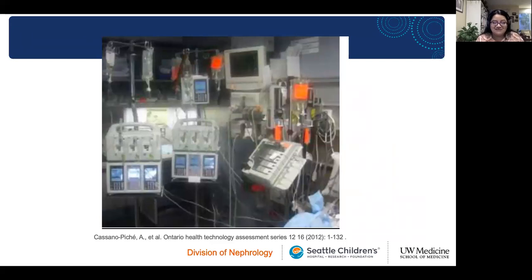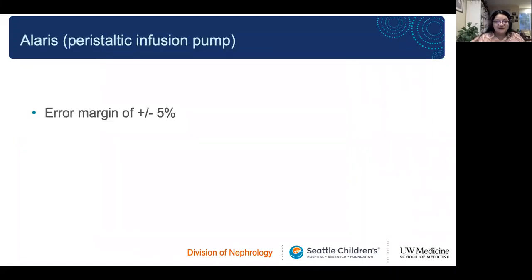And this might be familiar to many of you. This is what some of the ICU patients look like. They might have 5, 6, 7 of these infusion pumps, whether it's Alaris, which we use at our center, or Braun. Each patient is getting fluids through multiple of these pumps, so nobody was willing to accept that there could be something wrong with any of the pumps. So we did some more digging, and we found that even for Alaris, which is a peristaltic infusion pump, the manufacturer says it has an error margin of plus minus 5%.